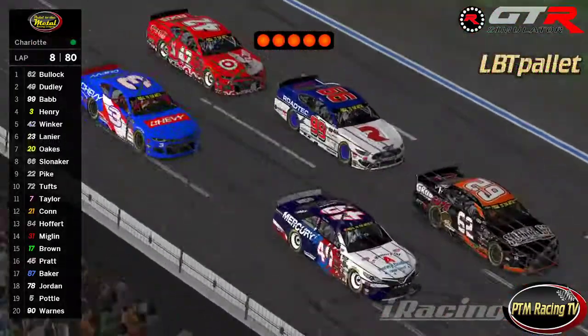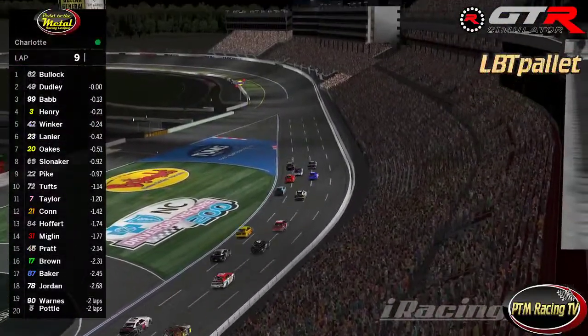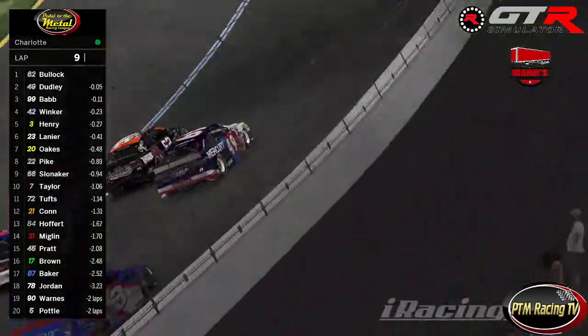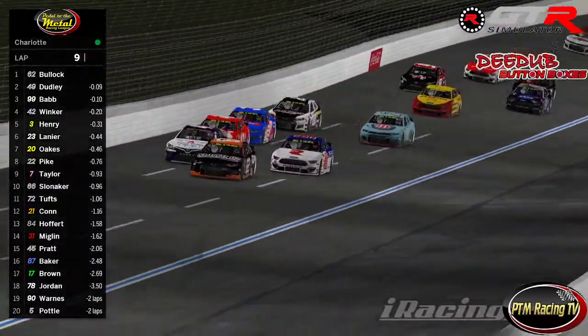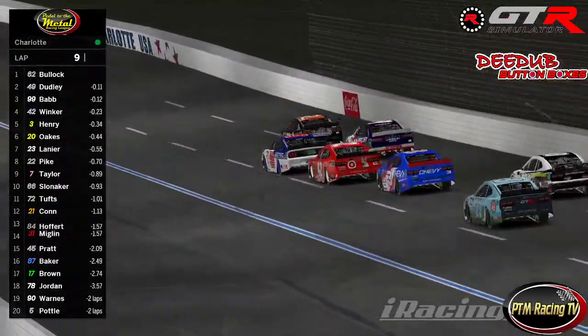Riding him off on the corners end of the spectrum here, back to the green flag, and we're off and running. Drivers will have a lot of work to do here when it comes to trying to keep themselves out of control and out of pacing here. Fielding him down in through and out of turn three, one and two. And the number 62, Kevin Bullock, manages to hang on to the race lead.